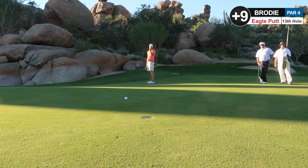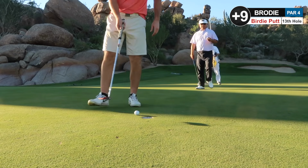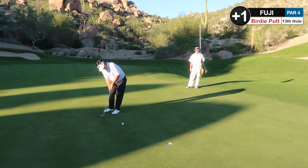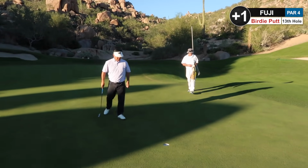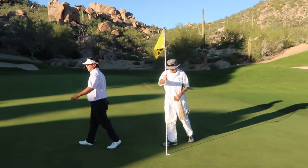Back down, come back left. Okay. Safe putt. Don't want to fly that one by. Pour it in on them. Great putt, man. Thanks. Fantastic.